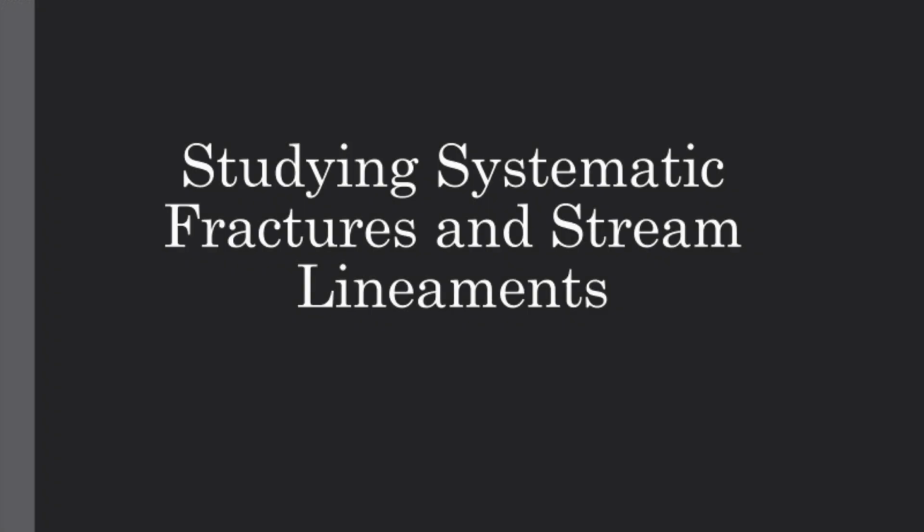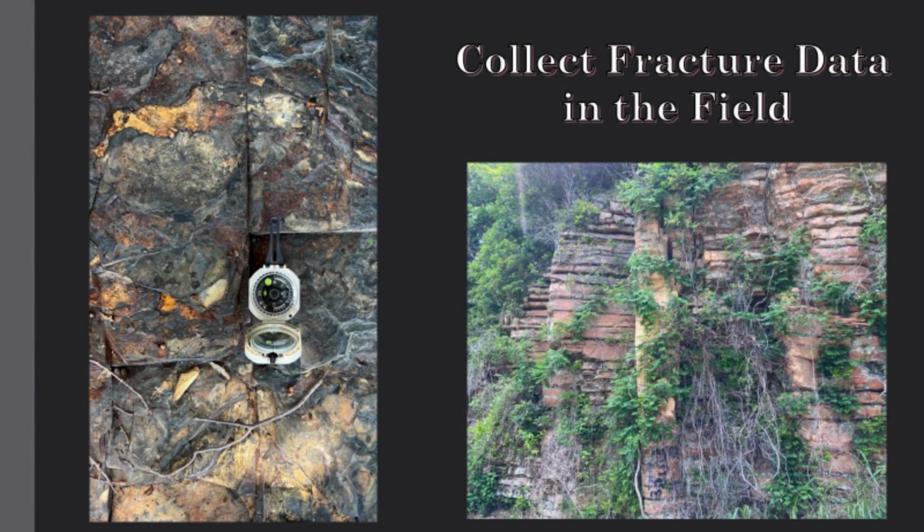In the first project, I studied the orientation of rock fractures in an area along the Tennessee River and compared that to straight or linear stream segments to see if there was a correlation between rock fractures and stream direction. This involved going out into the field and looking for systematic fractures, or in other words, regular and repeated breaks in the rocks that all point in generally the same direction.